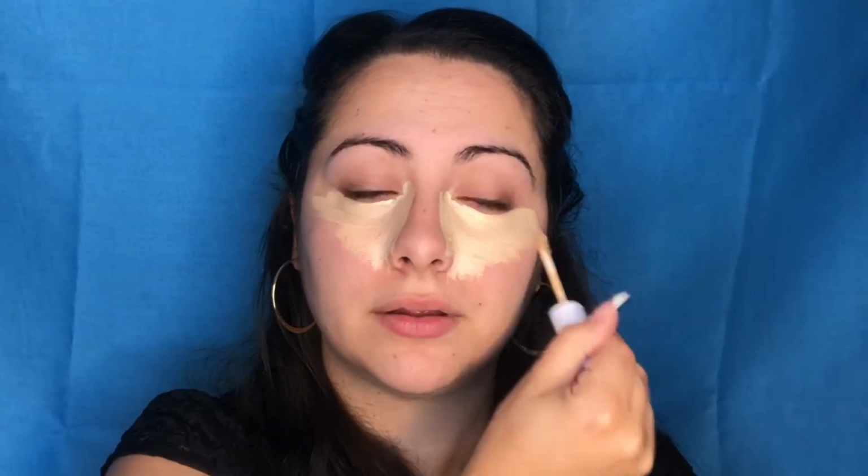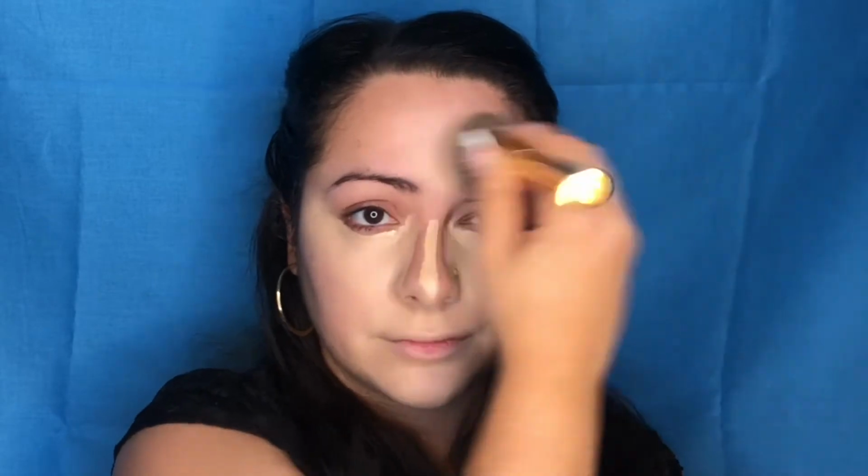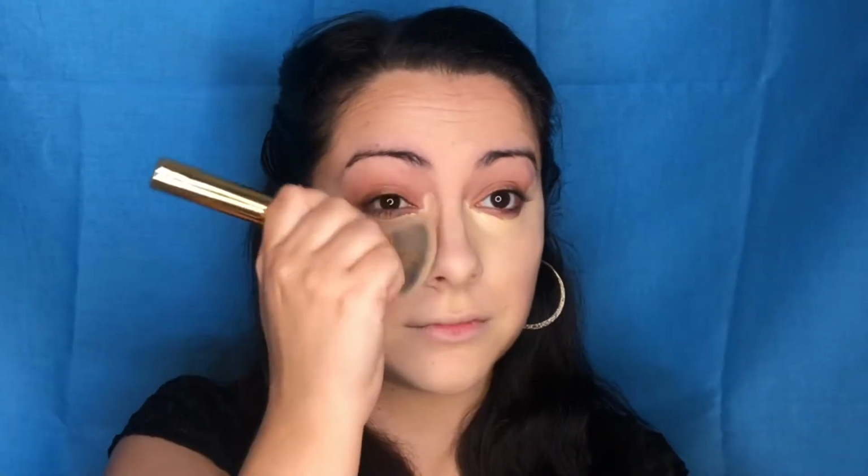Now I'm going to do a little highlighting and contouring underneath the foundation. And I want this look to be really pretty and glamorous, so we're just going to take our time and do all the extra steps. Now I'm going to take my Julep concealer and use this to contour.